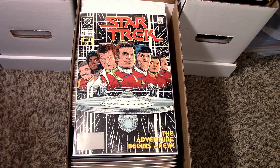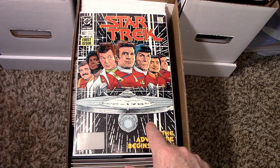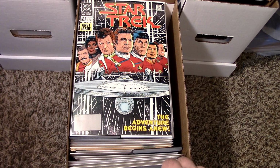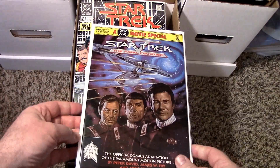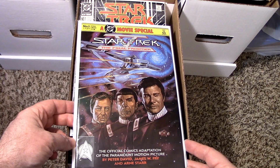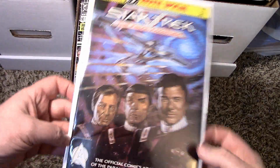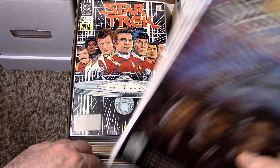Someone's always trying to correct me on that, but this would have been set right after Star Trek V, I do believe. Yeah. And who didn't enjoy Star Trek V? Come on now. It's got to be one of the greatest Star Trek movies of all time. There's my movie adaptation of it. That came out earlier that year in '89.